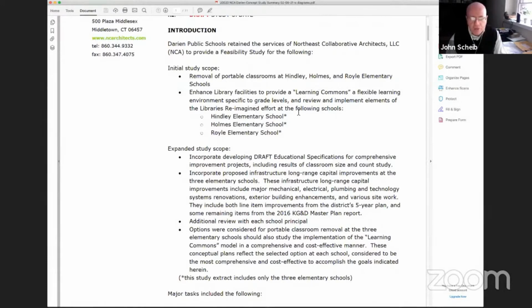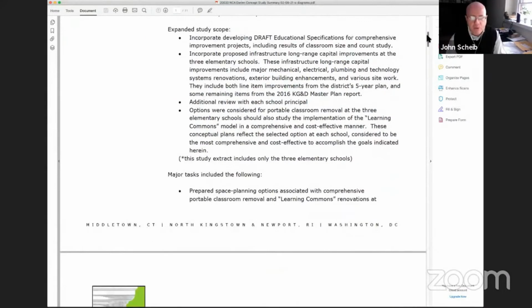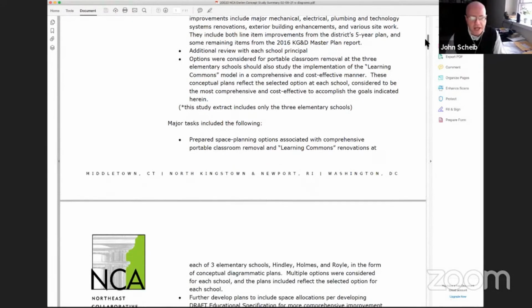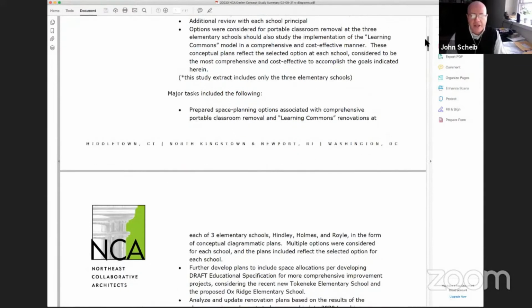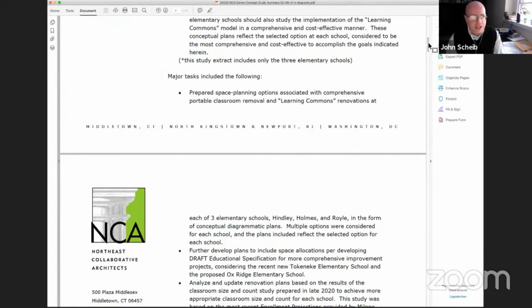So overall, I'll move now to, we basically performed the tasks of the study, looking at space planning options for the portables and the learning commons. That we've done already, but I think it's important now that we're going back and looking at it. So with those multiple options that were originally prepared, what Alan mentioned was that the option that looked at building a new gymnasium at Hindley and Royal is no longer part of the plan.